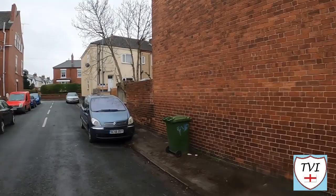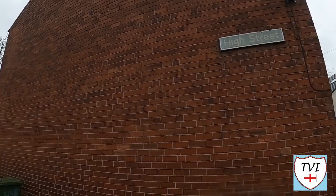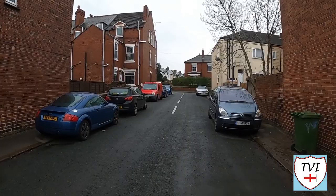This has got to be some kind of record, surely. I'm on a street called the High Street, but look how short this is. Probably one of the shortest high streets I've ever known.